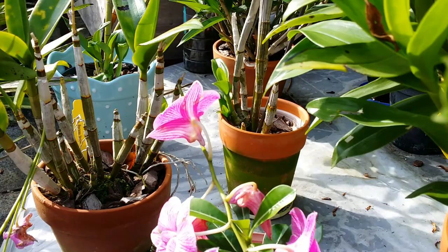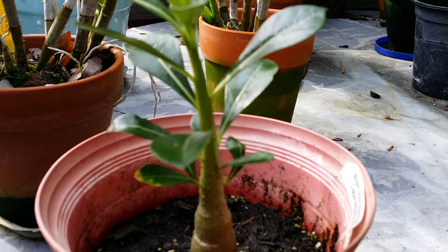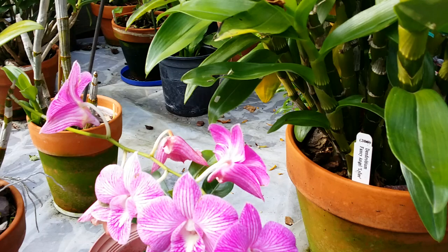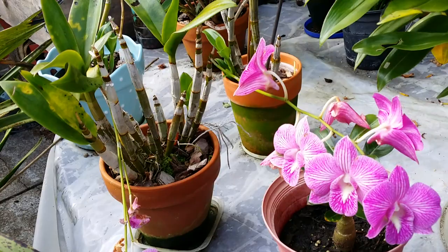And look at this one. This one's resting on my desert rose. Look, I planted this desert rose from seed. They're growing, but the spike on my Dendrobium is resting on it. Yeah, they are long lasting flowers, but because of the bad storm, it knocked them over like that. Now the other one is kind of done.